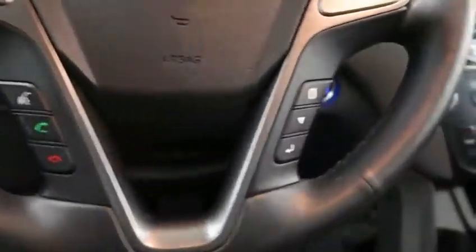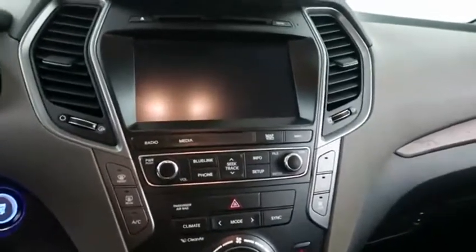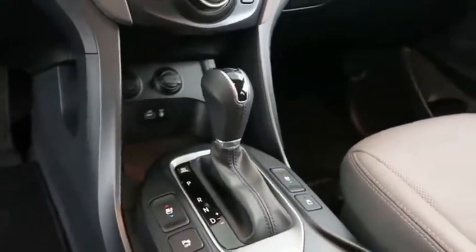Audio, Bluetooth, and cruise controls. Full touchscreen that includes your stereo and navigation. Dual climate control, as well as dual heated and cooled seats, and your automatic transmission is here.